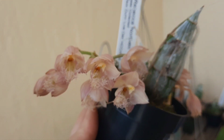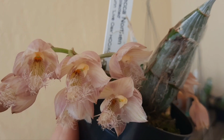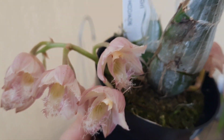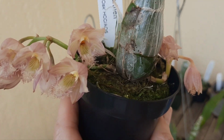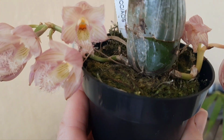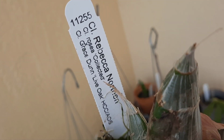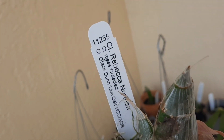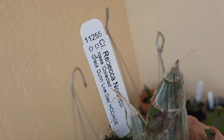Cute little pink flowers with this fringy lip. How cool. It's still teeny tiny because it's a tiny little baby with 2 flower spikes. That's Rebecca Northen, and that's the hybrid of it.